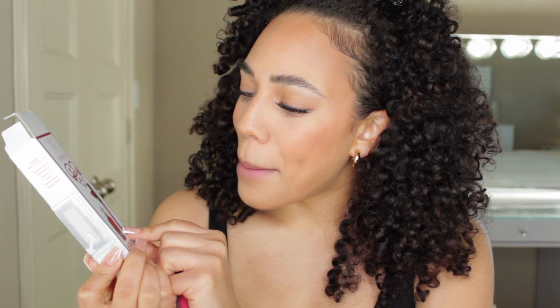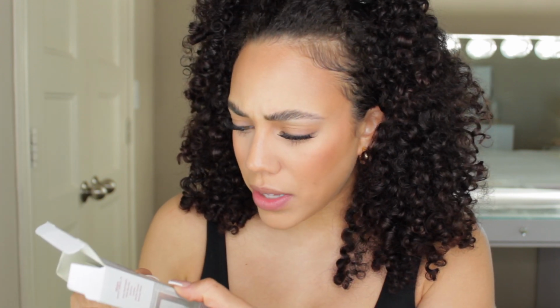I actually got this duo from Sephora. I got the Kayali Eden Apple perfume, and they were out of all the sizes. So I had to get a mini, but that's okay because I got the mini that had a limited edition Huda Beauty lipstick in it. So that is what we are gonna put on today. Oh, this is bright.